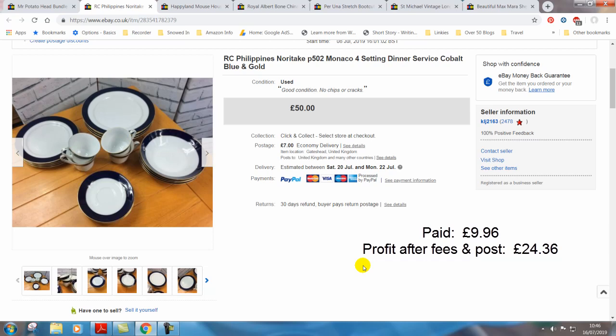Now when I got it home, there was quite a lot of this Noritake dinner service in it. There was more plates, more bowls, more cups, but one of the cups was broken and a few of the plates were chipped, so I had to take those out. But what I did was I broke it down. I got a 4-setting dinner service. I've also got a 3-setting of it, and I've got some random bits as well. There's also about maybe 4 or 5 separate plates, different kinds, not Noritake, that I've got listed as well.